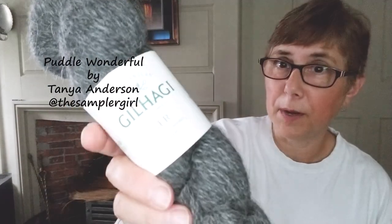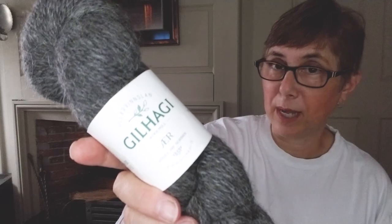This is called the Puddle Wonderful Cowl, and it's by Tanya Anderson, who's the sampler girl on Ravelry and Instagram. And I have been making this with some very, very special yarn, and it's called Gilhagi yarn. Not sure if you can read that or whether I'm pronouncing it correctly, but this is from Iceland, and this is some yarn local to Iceland. They don't export this. So Sophia was able to get this for me when she went on her trip in March. She gave me two skeins of this. So I've used about half of one in this project I'm going to show you. And then I have this second skein left. So that's really pretty exciting.